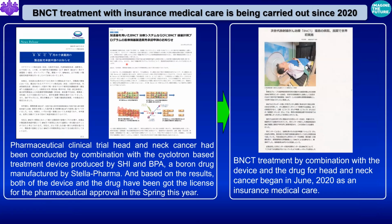By using both a cyclotron-based BNCT device produced by Sumitomo Heavy Industries and BPA as a boron drug manufactured by Stella Pharma, pharmaceutical clinical trials for recurrent head and neck cancer had been conducted. Based on the results of the study, both the device and the drug were licensed for pharmaceutical approval in the spring of 2020. In Japan, at long last, BNCT treatment combining the device and the drug for recurrent head and neck cancer began in June 2020 as insurance medical care.